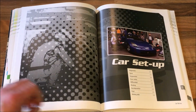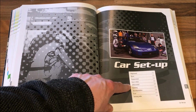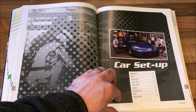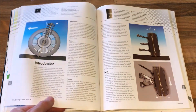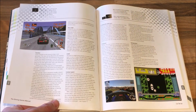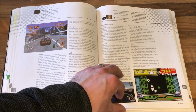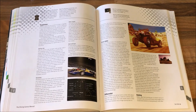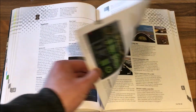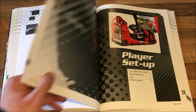Now we're looking at car setup, which is more prevalent than ever in sim racing games. There's alignment, tyres, suspension, gear ratios, aerodynamics, etc. It's got a lot of details into the tyres of the car, different compounds and wear. We're going to suspension settings, spring rate, anti-roll bars, gear ratios, braking.